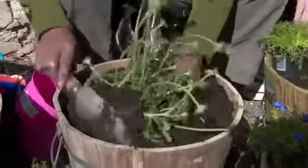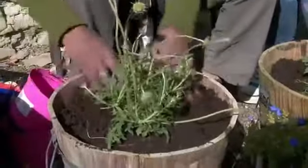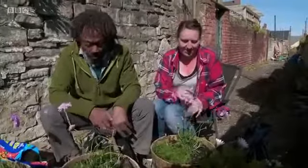Rejuvenating old pots is a quick and easy way of breathing new life into your garden. So we've done these, they're in good shape now. What do you reckon? I think they're going to look fantastic. Shall we take them in? Yep, definitely.